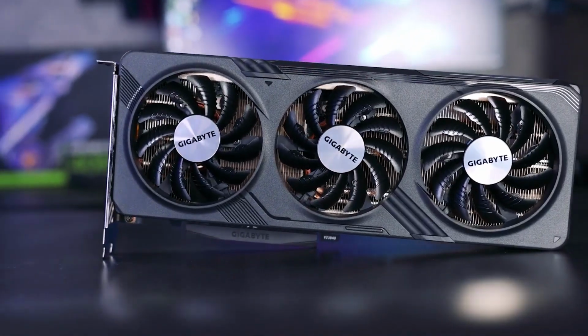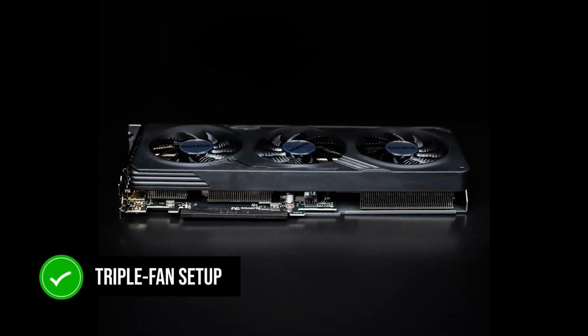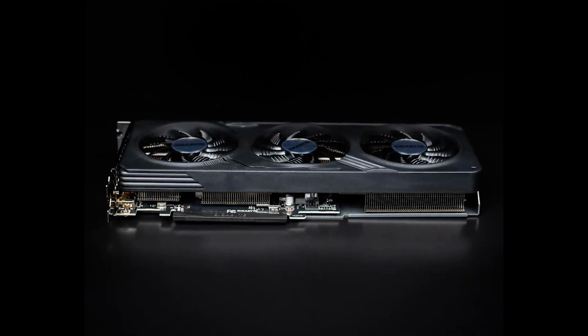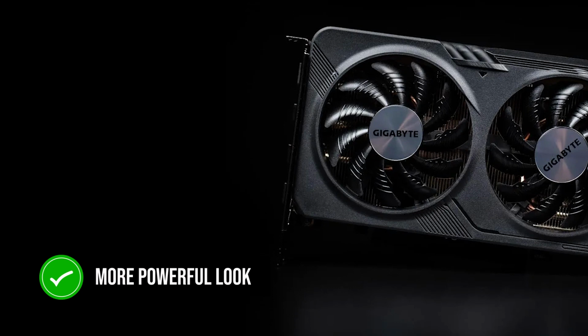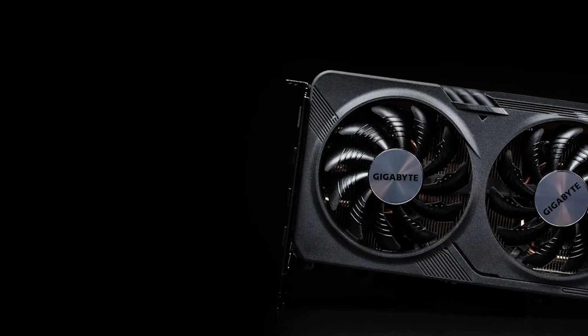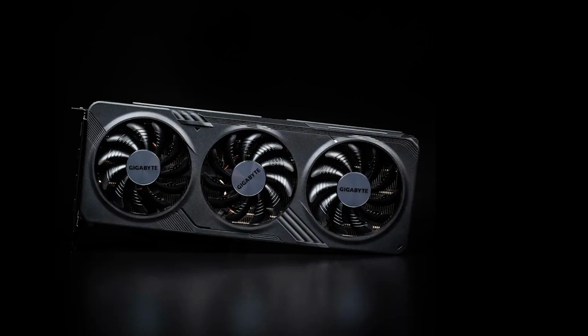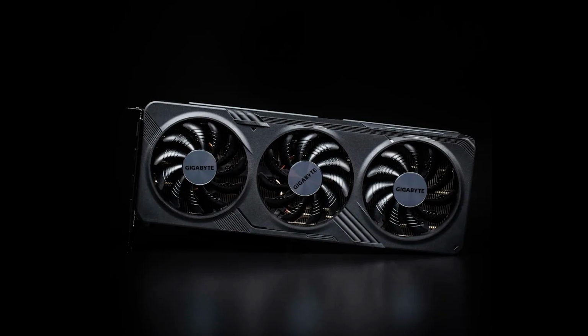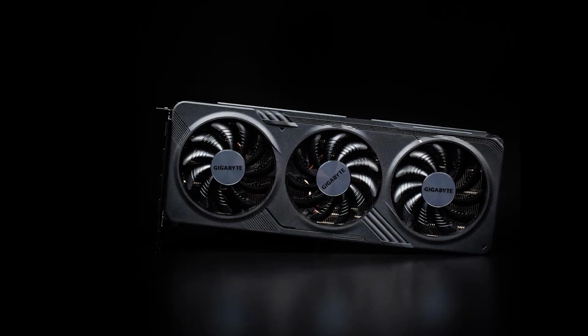Looking at the card, you're going to find a triple fan setup rather than the typical dual fan design, giving the card a more powerful look at the very least. Gigabyte is using the same Windforce design they've been using for a few years now, and there's certainly no indication of any future changes either. As the saying goes, if it ain't broke, don't fix it.